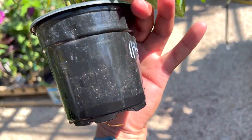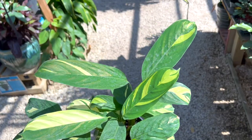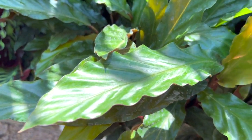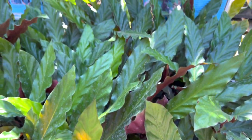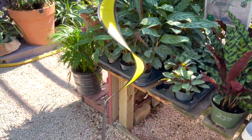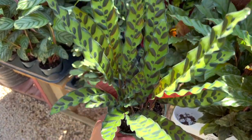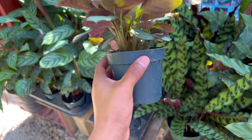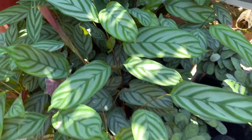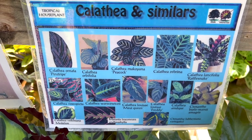Brazilian snow. I had this one. It was so pretty, but it got mealybugs so bad. They like to hide in the cracks. But look at that. These are really fun to propagate as well. Featherleaf calatheas. Oh, a bigger rattlesnake calathea for $23.99. Pretty. Oh, look at this one, $12. Pretty. And this one. Look, there's a tag. You can pause it and read it if you want to. There you go, Pinstripe.